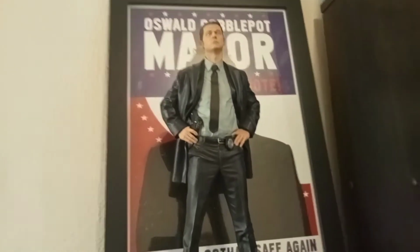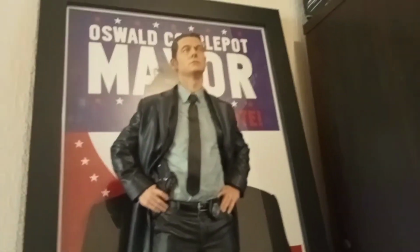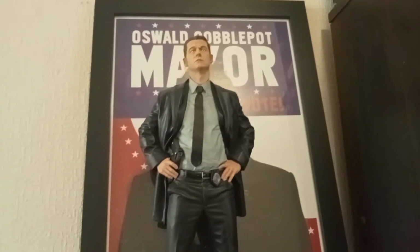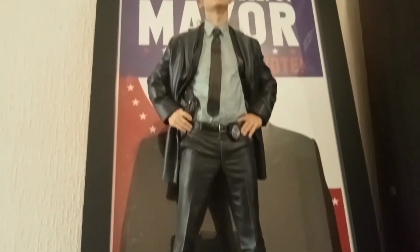Moving on, we have my Jim Gordon statue here. I cannot remember the company. I'm very, very sorry, but I'm sure you guys might know. This is my only Batman statue, really. I do have a couple busts as we go along. It's not fantastic. It's not fantastic at all. But I'll settle because it's the only one I've got.